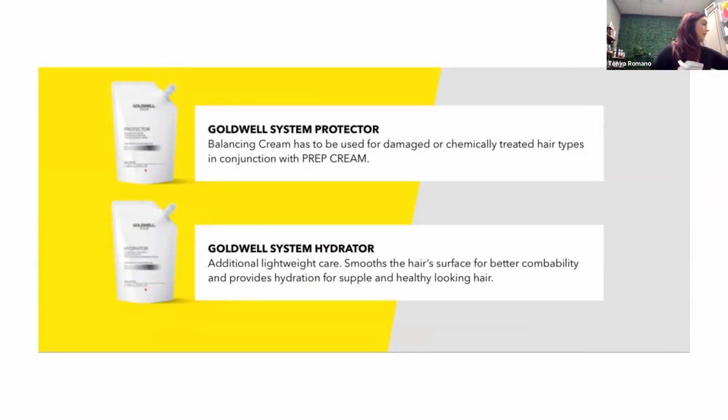You have your hydrator. Now, your hydrator, this was a question in the chat that we had where if it smells, this hydrator actually masks that scent at the end, but also it acts as a conditioning. So it's going to hydrate and condition the hair, which is really cool. We will get into step-by-step how to use it in later slides. But these are the breakdowns of the products.